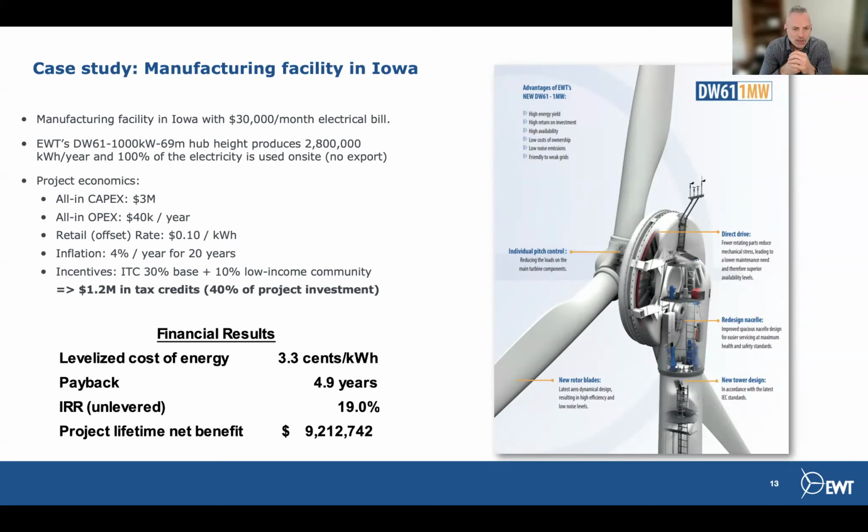When we look at the results, which I'm sure you guys have noticed, right now we're looking at a payback of under 5 years, 19% annual return on your investment, and a project lifetime benefit of over $9 million. So that's the amount of savings that we're talking about.